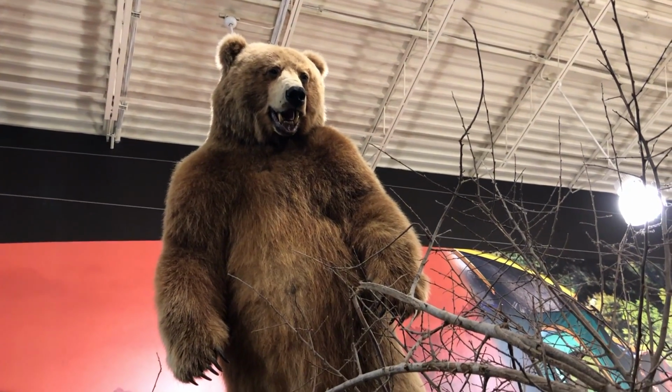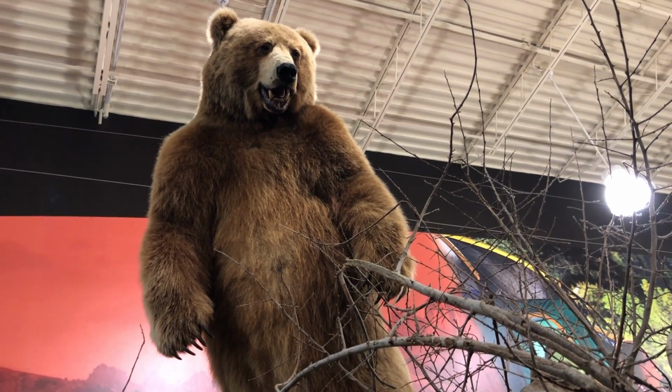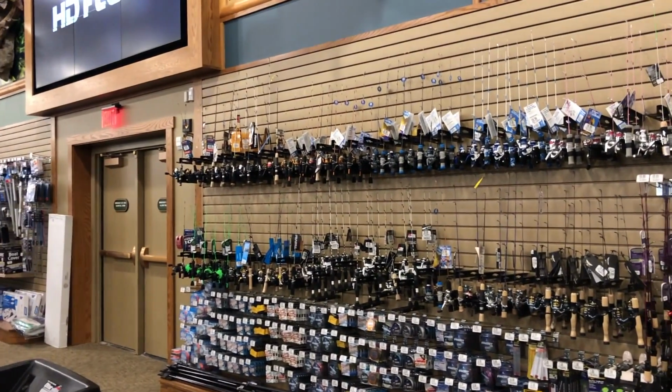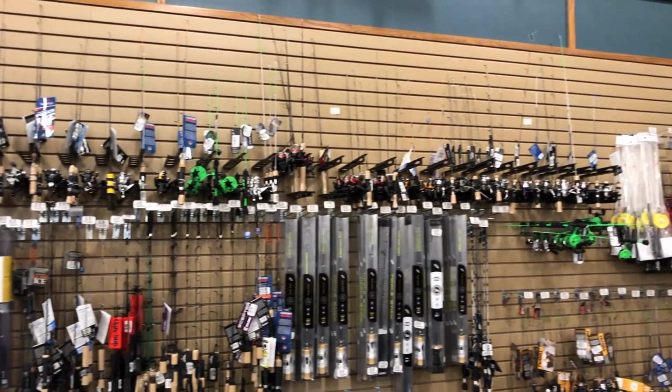If you ran into a grizzly bear out in the wilderness, do you really think he'd be smiling down on you like this guy is? Probably not. I could get some ice fishing equipment. That would help me embrace winter. Then I'd have to touch the fish when I caught them. I'm thinking not.